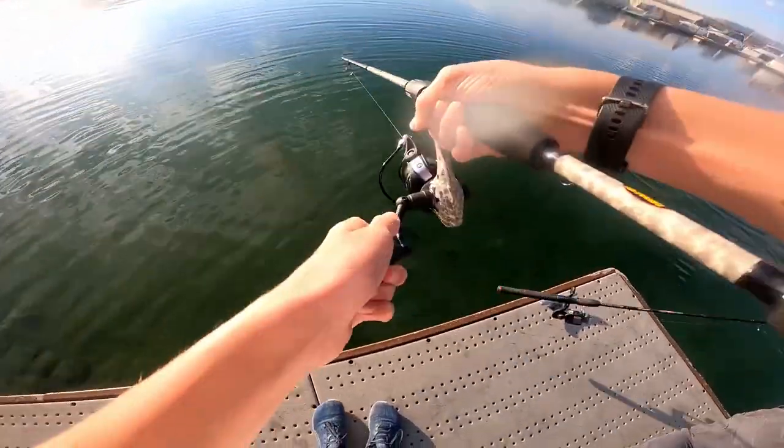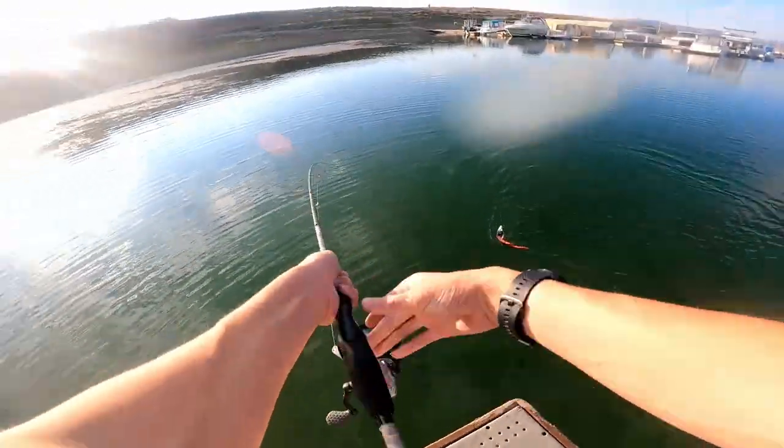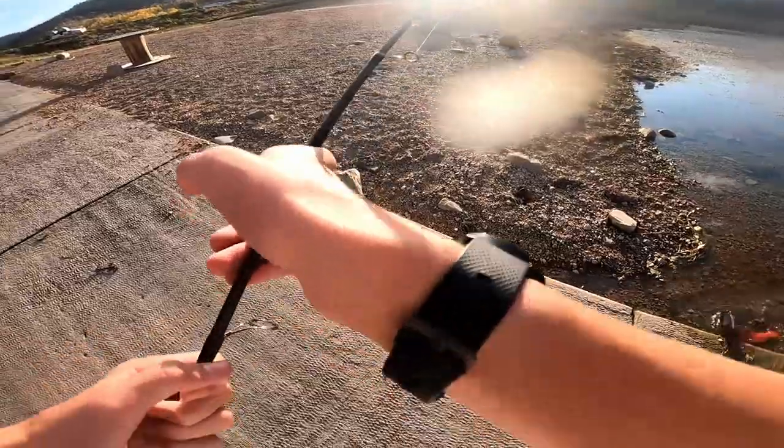What in the world? Buddy, what are you doing? That was awesome, dude. I lassoed him, but he's in the mouth. The hook's in his mouth. So Karens can't get me for that, but yeah, dang, he got lassoed all over, guys. Look at that. Man alive. He got lassoed all over, man.